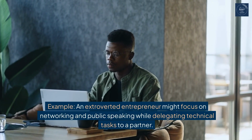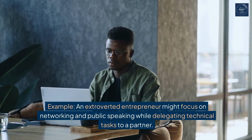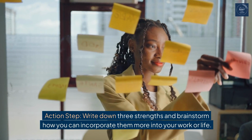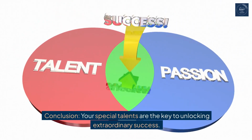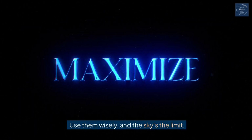Example: an extroverted entrepreneur might focus on networking and public speaking while delegating technical tasks to a partner. Action step: write down 3 strengths and brainstorm how you can incorporate them more into your work or life. Conclusion: your special talents are the key to unlocking extraordinary success. Use them wisely, and the sky's the limit.